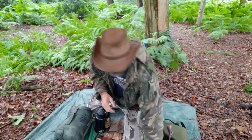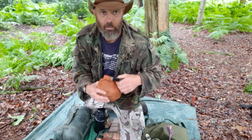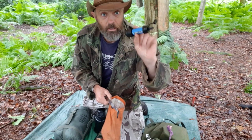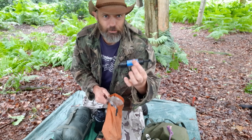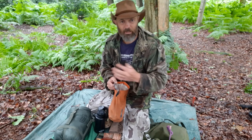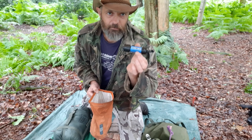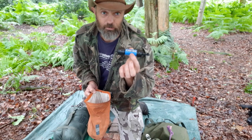My final luxury item, just to make life easier, I'll carry a Sawyer Mini filter. Again, it just makes life easier. If you're moving quickly or whatever and you need a drink, you're not having to get that Brown's filter bag out and filter it and boil it. I mean, that's part of it and I enjoy that side of it and using them Brown's filter bags and everything. But this just makes it a little bit easier if you're on the move and you wanna drink. There's no need to get dehydrated with a little Sawyer Mini filter about.